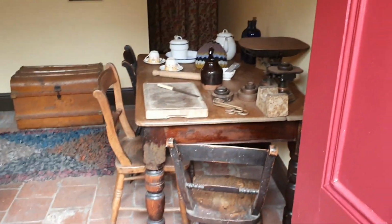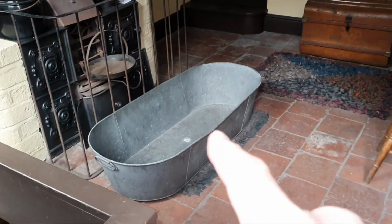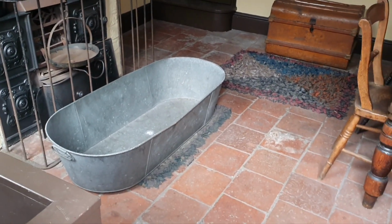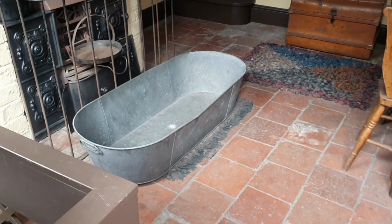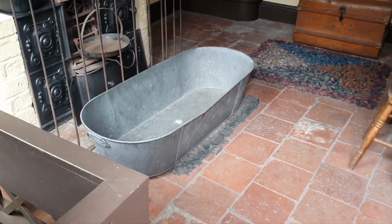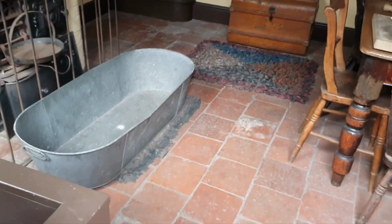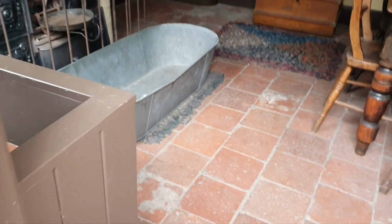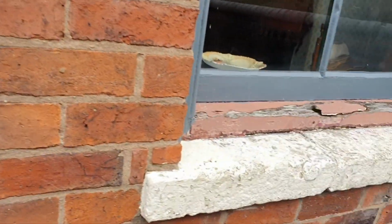And of course, there's the kitchen. And the table. The old bath. You can fill that up. And I have heard that you probably have 5 or 6 to one bath, one after the other. The youngest to go first and it'd follow up the chain. So bear in mind about that. It's always freshly painted here at the Black Country Museum. They really do look after the place.